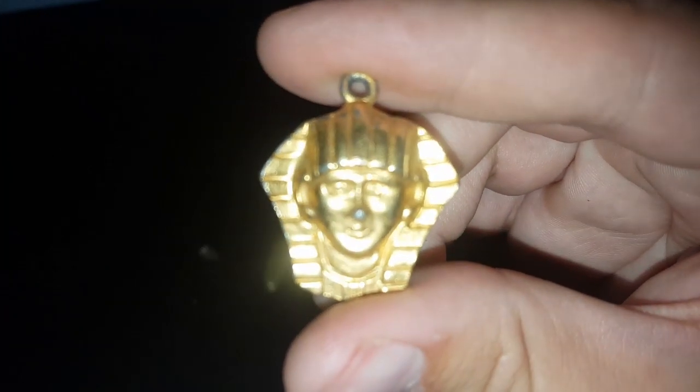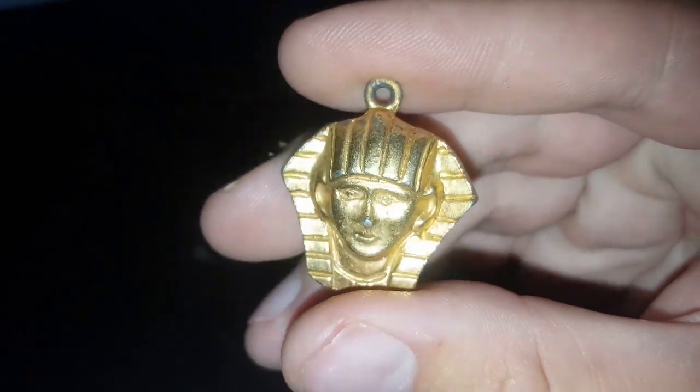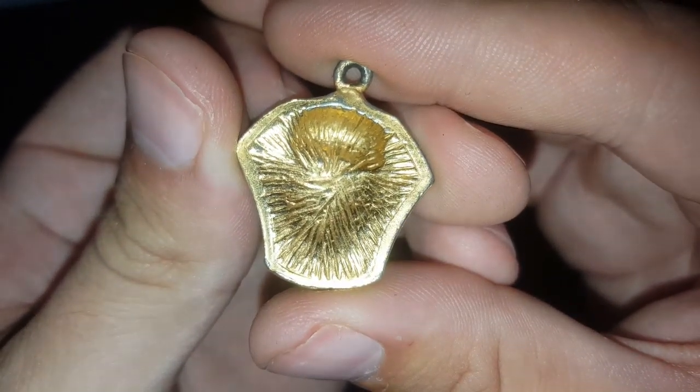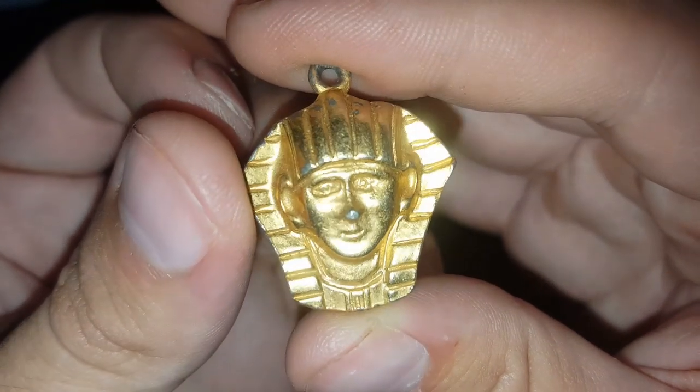I don't know if that's old or not, but judging by the other stuff that was in this bag, I think it might be like a charm from the 70s or something. Or from one of those souvenir charm bracelets that you would buy. Don't see any markings on it, but I thought that was really cool nonetheless.